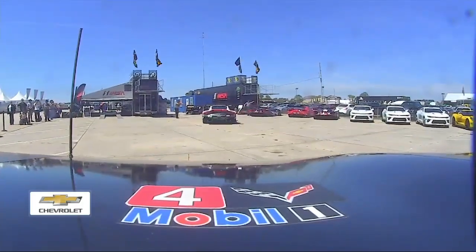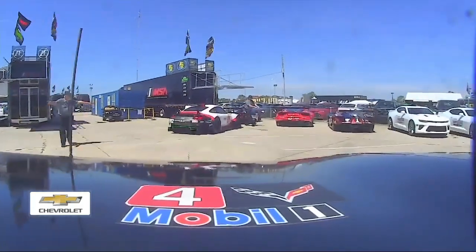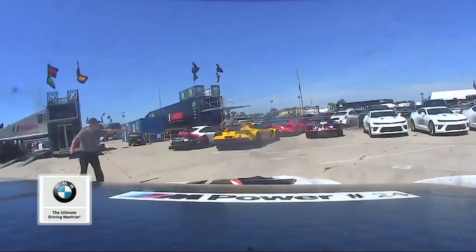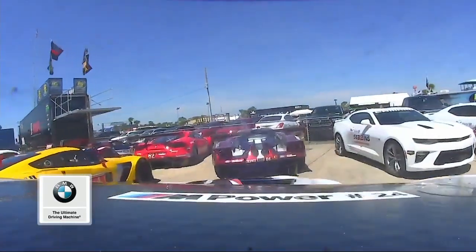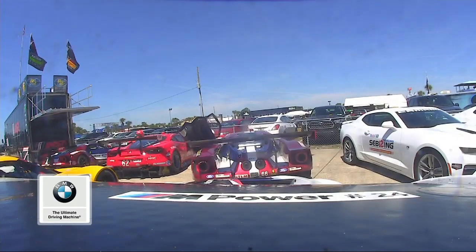The technical inspection taking place at the turn 17 end of the infield paddock. And the car's going into parc fermé, not allowed to be touched by the team before they are cleared by our hard-working IMSA technical team of inspectors.